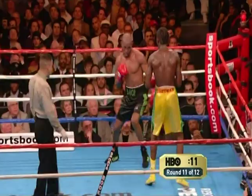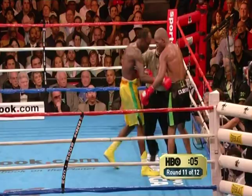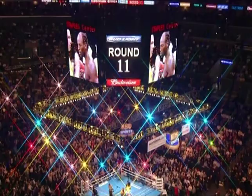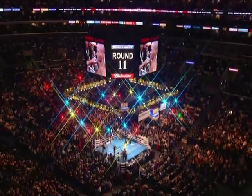Eastman lands a left hand in there. Hopkins, mildly insulted, steps back trying to land something of his own, and sticks a left in Eastman's face. As round 11 comes to a close, we've got 3 minutes left in the fight. And after those 3 minutes, in all likelihood, Bernard Hopkins will have his 20th successful title defense. The execution, and on to the next.